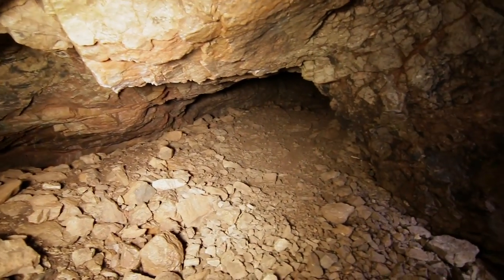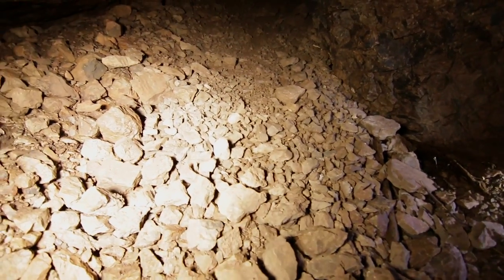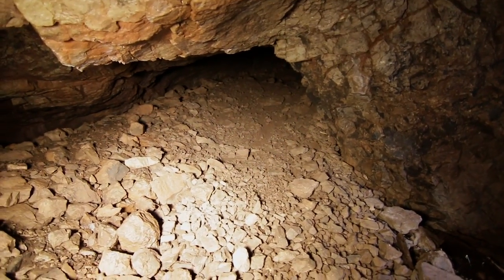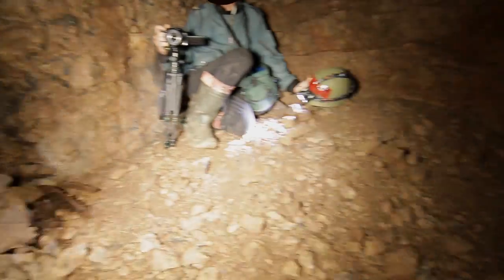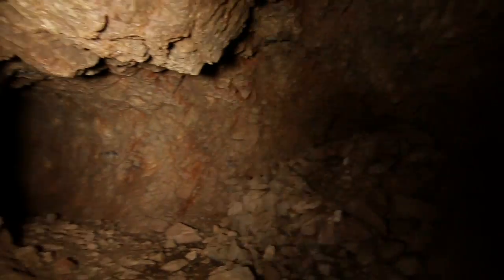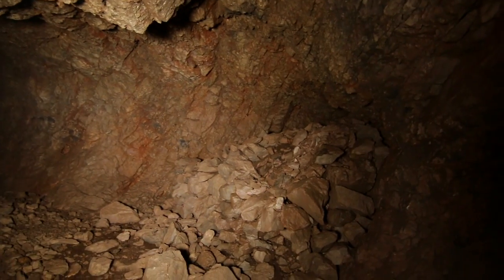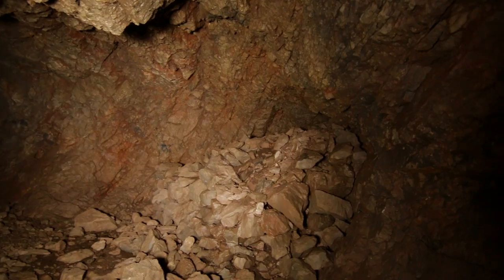Okay, there's where we just came from. Like I say, had to scrabble down this rock fill. And this is where we come, again, into kind of a stopey room. The tunnel heads off there to the left. Pretty mazy in here, kind of going off in all directions.